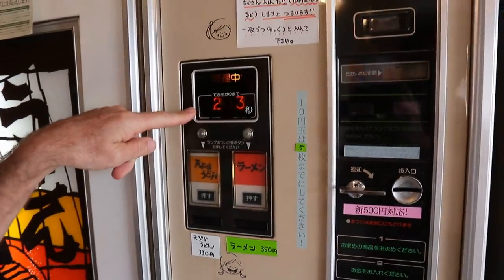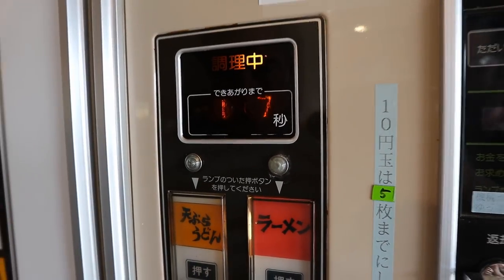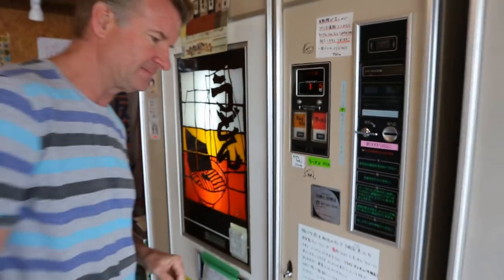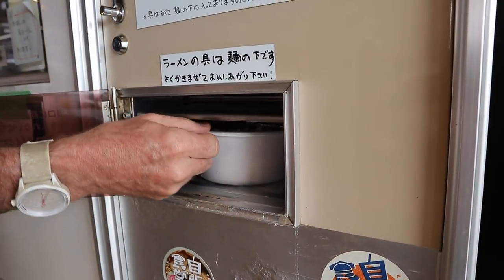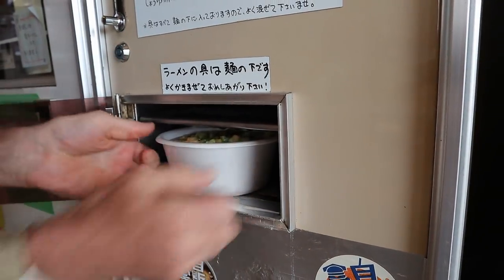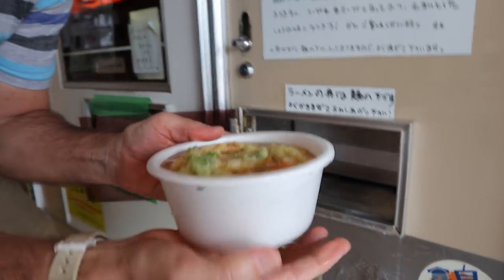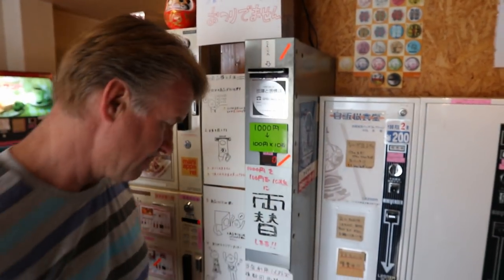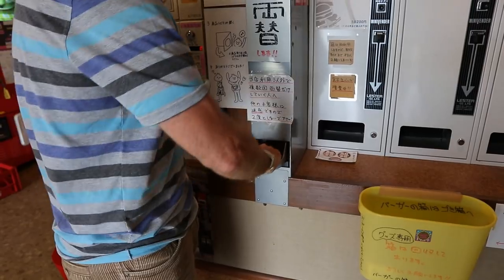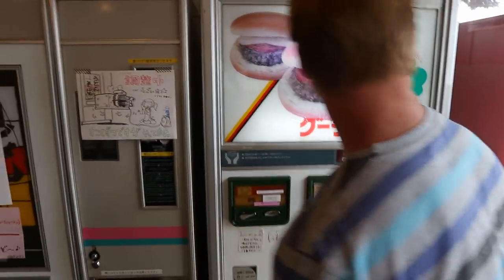Takes 20. Oh, look at that little timer. It's LED. That's so cool. Tubes or something. Yeah, 18 seconds. Only 20 seconds. It's pretty fast. Wow. Look at that. It just pushes it out. Careful not to drop it. Ah, wow. Looks really good. Okay, we're loaded, ready to go.